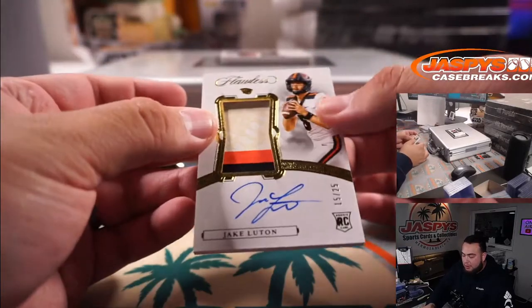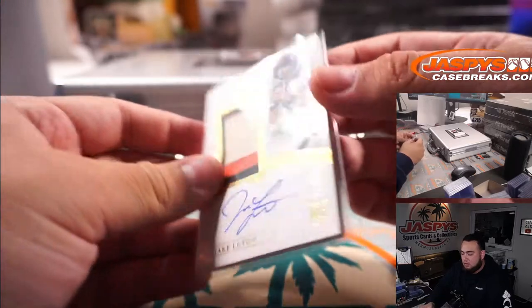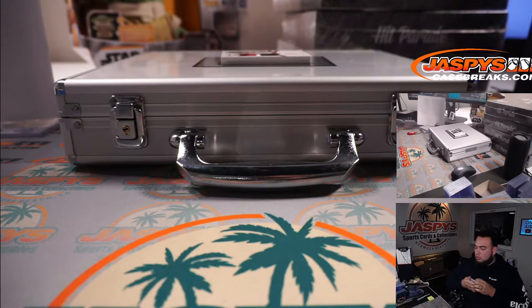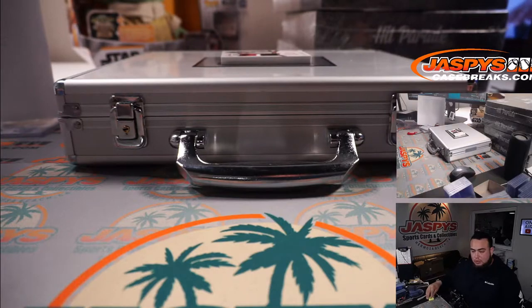All right, we have a three-color patch, 15 out of 25 RPA, Jake Luton. Which, I believe Jake should still be a Jaguar, right? Yes, Jacksonville Jaguars.